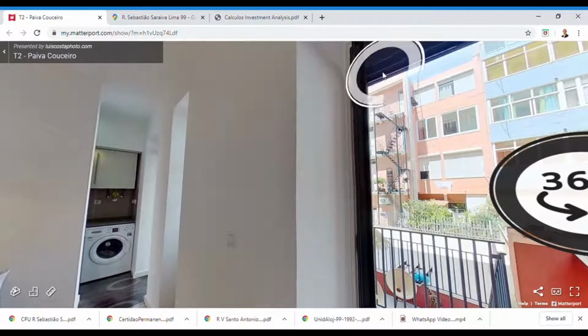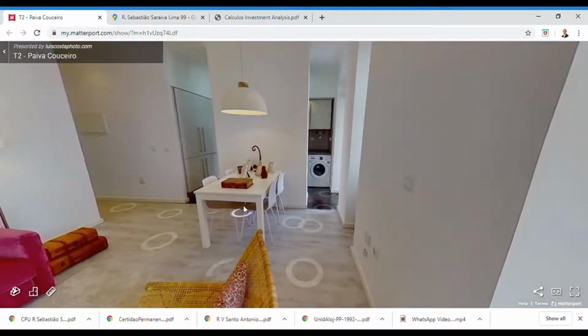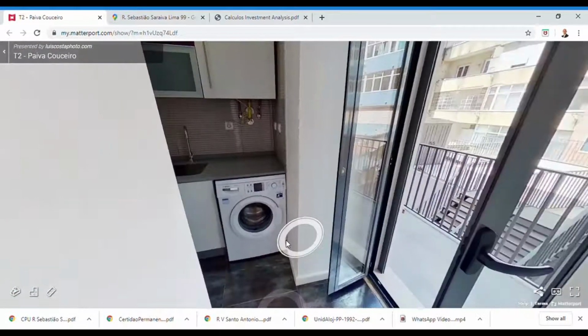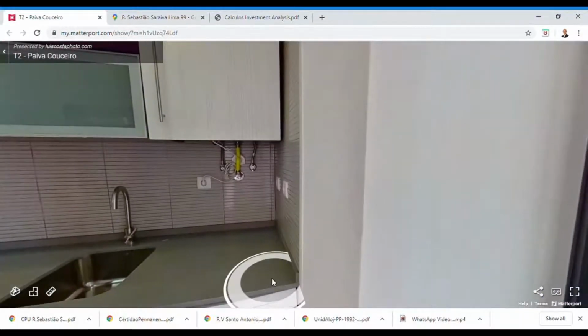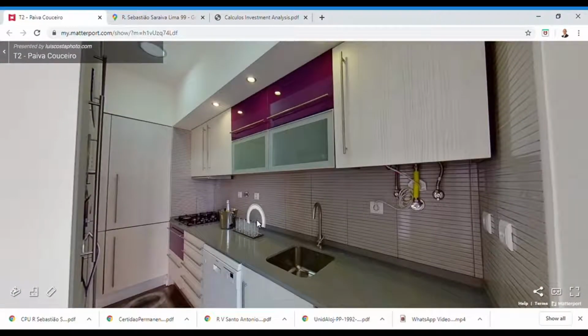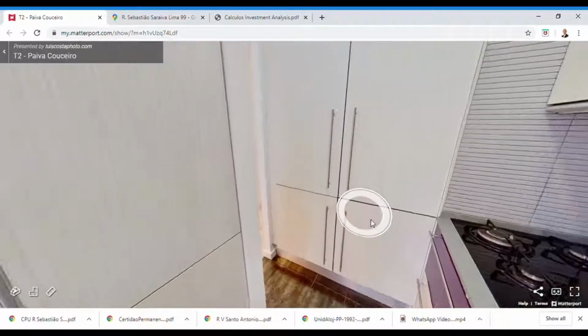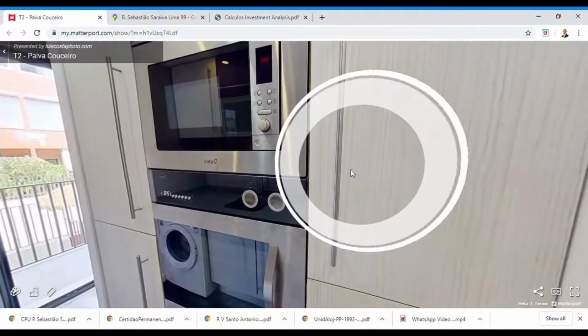Electrical shutters in all the divisions of the house, as you can see here, and a dining area inside the living area, open to the kitchen. So the apartment has a lot of light, another way out to the balcony, and now a kitchen fully equipped and ready to be used. This is the kitchen with all the appliances in place, as you can see.